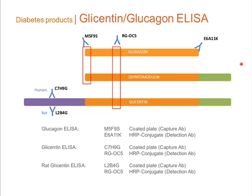But I'll have to admit that we have to do everything again with the new assay from Mercodia, because we've really not looked at possible N-terminal modifications and whether you can rescue those with additional proteases. So this is something we have to look at.